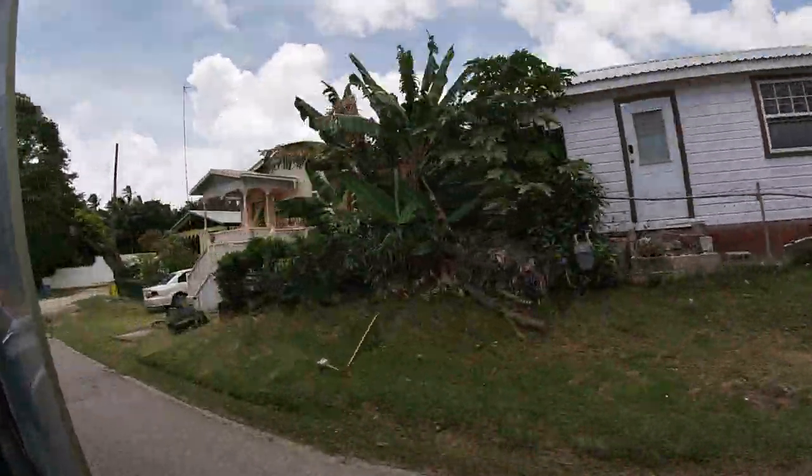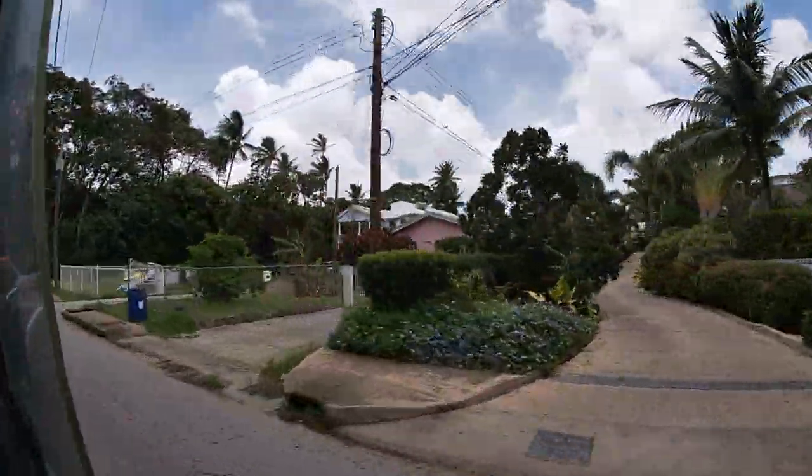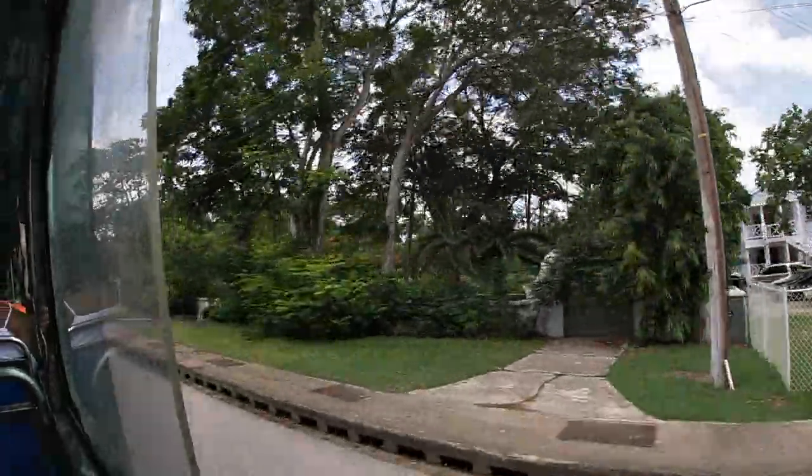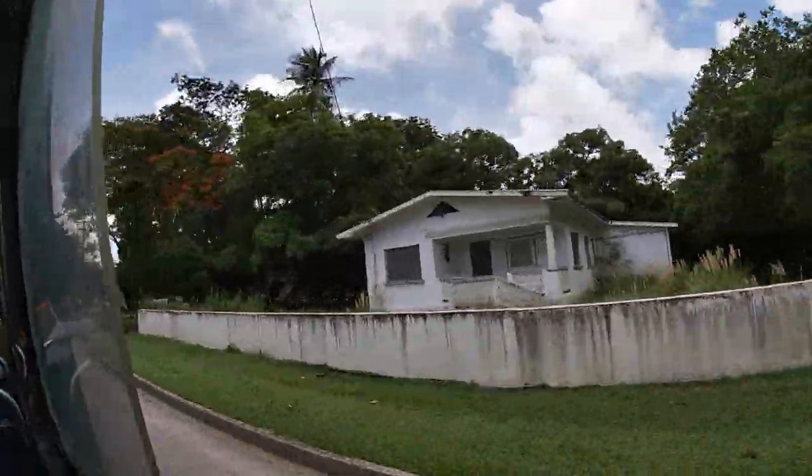In fact, a few months ago, I was having a conversation with someone who lives along this road. She mentioned she had a mango tree in her yard, and ultimately, I bought a couple homegrown mangoes from her. They were delicious.